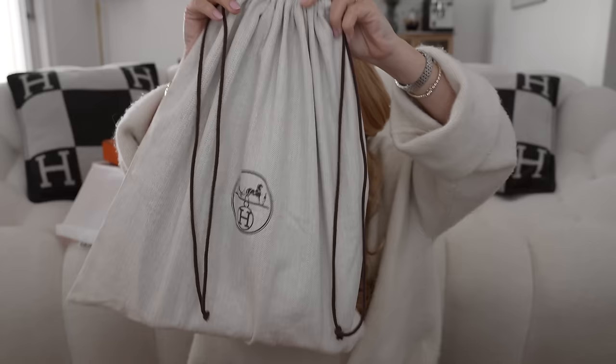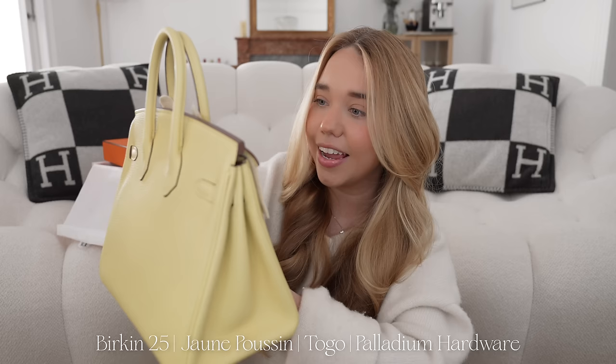As I said, it's a 25. Probably everyone knows the color now, but it's in Jean Poussin. I practiced saying the color correctly, but if I'm still mispronouncing it, I'm so sorry, but it's basically pastel yellow. I'm just gonna need a minute to inspect it and take everything in. It's in Togo and Palladium. I'm gonna explain the Palladium, but it is more beautiful in person than in pictures.